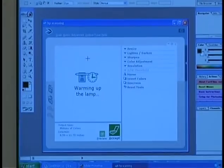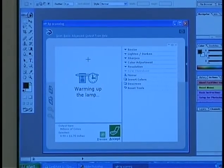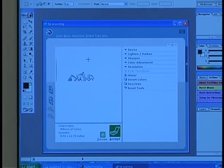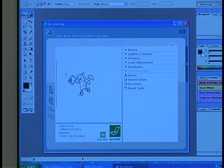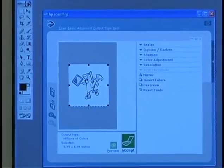Now a scanner will typically scan the page first to show you where the image is. It's doing a very quick what's called a preview scan. So it shows you the image, and it really wants you to tell it what you want to scan. I want to scan just the image, not the entire page, obviously.